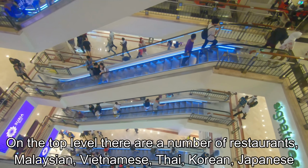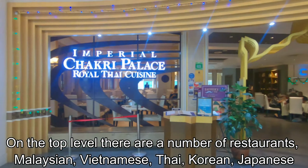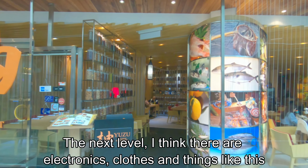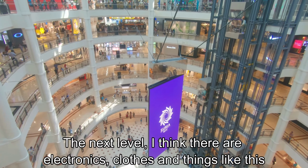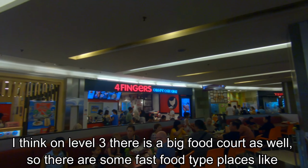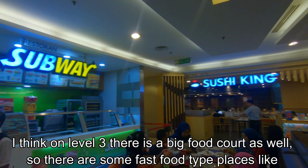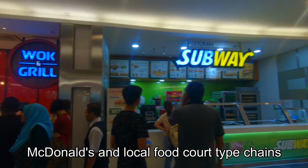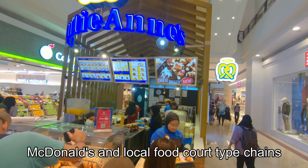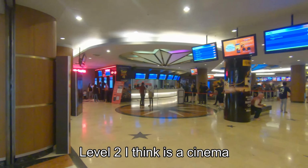So many food options. On the top level, there are a number of restaurants: Malaysian, Thai, Vietnamese, Korean, Japanese. On the next level is, I think, electronics and clothes and things like this, all sorts of normal shopping stuff. I think on level 3 there's a big food court as well, so some more fast food types of things like McDonald's and other local food court type chains. Down the bottom, level 2 I think is a cinema.